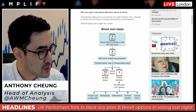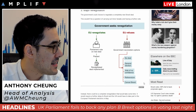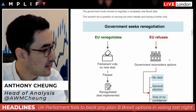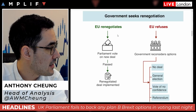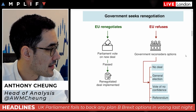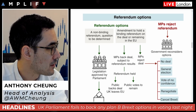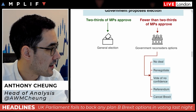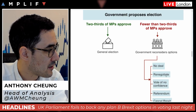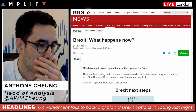A good article here though in the BBC, and I will share this in your chat now. When you scroll down, it has the different options that are still potentials, and then quite neat infographics which basically summarize the path. So for one, if we were to seek a new renegotiation, if the EU accepts that as a path forward, Parliament votes on a new deal, it's passed, and the renegotiated deal is implemented. If we fail, there are the different options. And if you scroll through referendum options, what exactly is the process, how would that play out. And then, like we were discussing yesterday, if the government proposes a new election and 2/3 of MPs approve, then it goes ahead. If fewer, then we go down the other options and so on. So yeah, a good article to get you up to speed on exactly what action leads to what particular path, which can be quite useful.